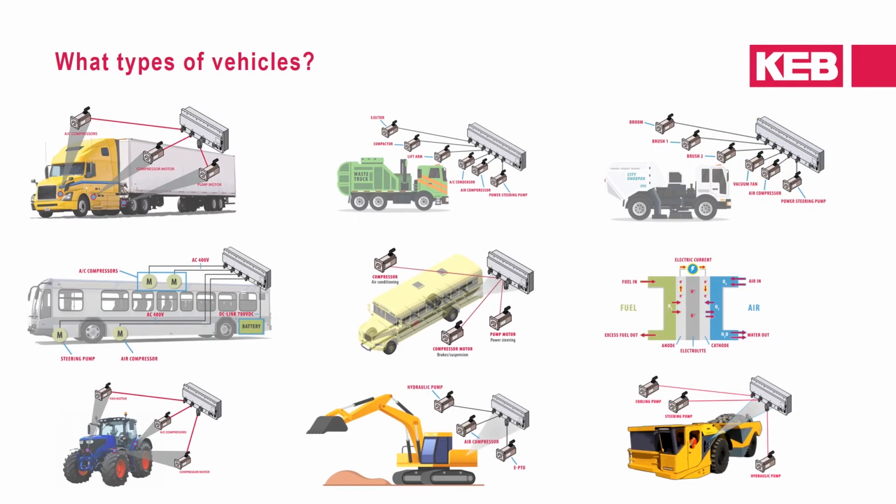So, in what types of vehicles do we want to electrify the auxiliaries? First, there are trucks, from small delivery vans to heavy-duty Class 8 semis. There's also municipal equipment such as refuse trucks and street sweepers. Then, there are bus applications, which include transit and coach buses, as well as school buses. Next, there are fuel cell balance of plant applications. Granted, not a vehicle type itself, is a system which could potentially be used in any one of these vehicle types. And lastly, there's also off-highway machinery.